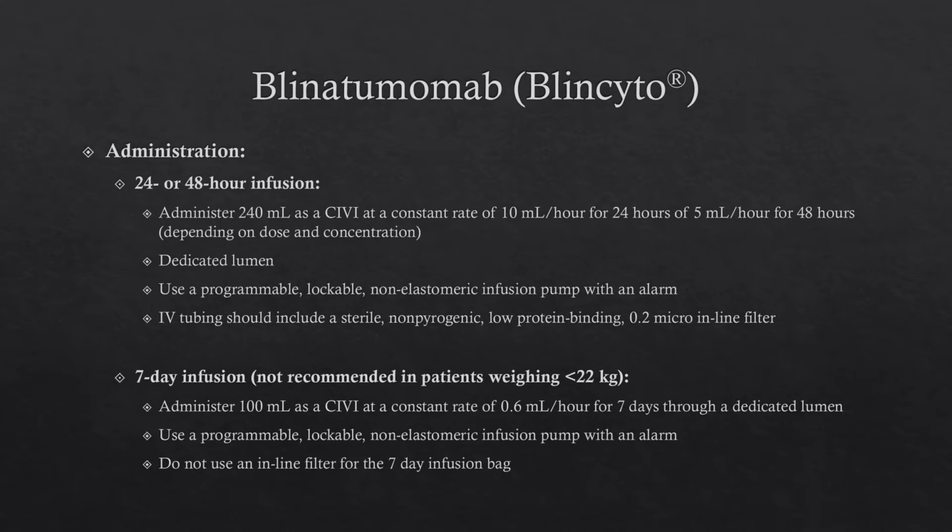So administration for Blincyto, 24 or 48-hour infusions. Administer 240 milliliters as a continual IV infusion at a constant rate of 10 milliliters per hour for 24 hours, or 5 mL per hour for 48 hours, depending on the dose and the concentration.